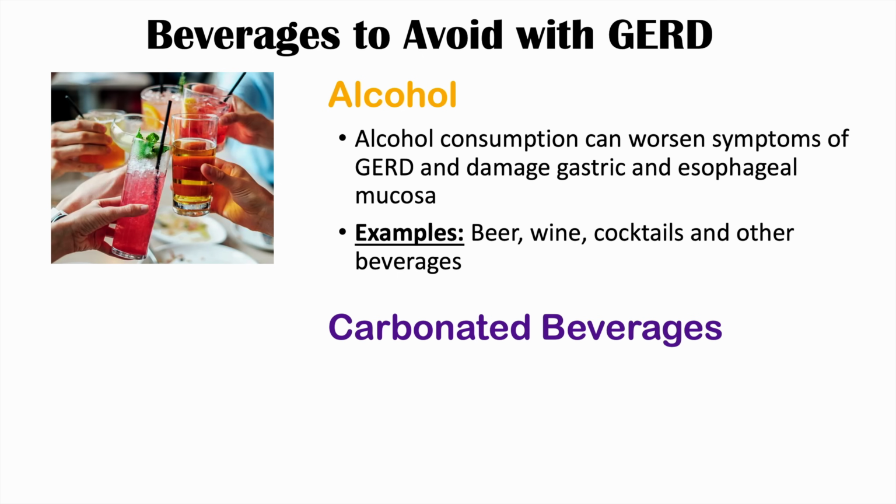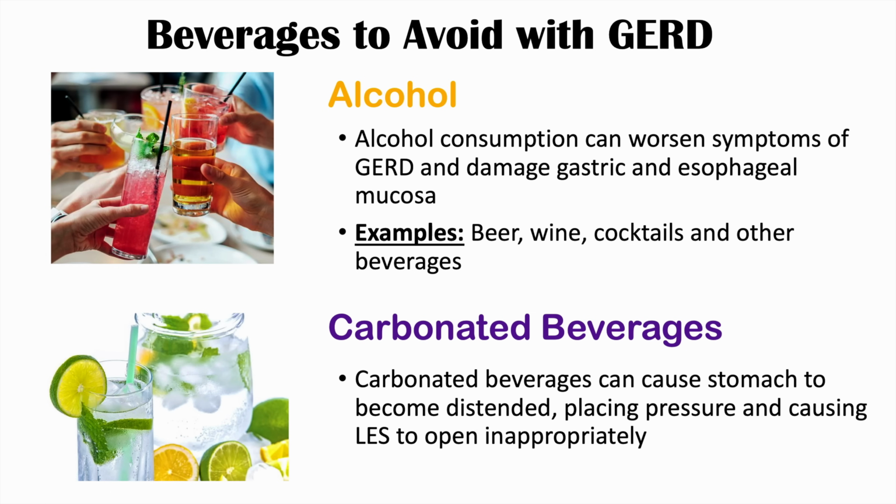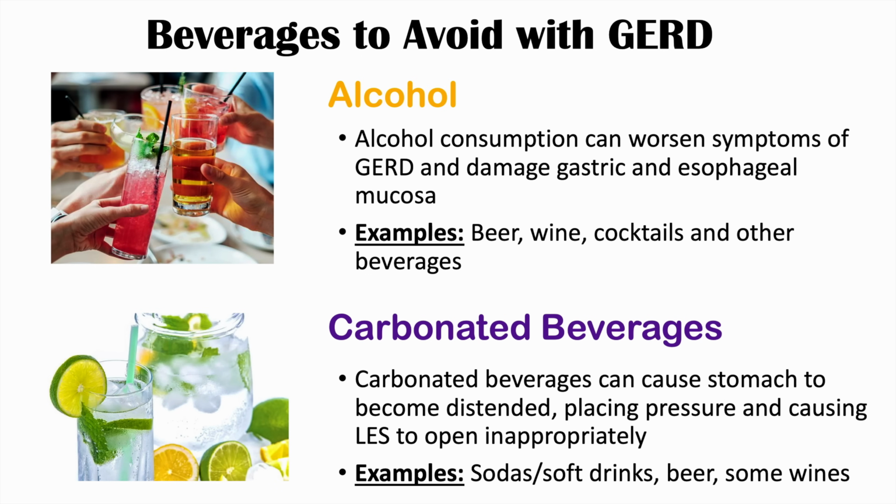Carbonated beverages can worsen symptoms of GERD as well. The reason is because carbonated beverages can cause the stomach to become distended, so it can lead to increased pressure within the stomach, leading to pressure on the lower esophageal sphincter, which can lead it to open inappropriately. There can also be belching as well. This can also open the lower esophageal sphincter. Some examples of carbonated beverages include sodas, soft drinks, beer, and some wines.